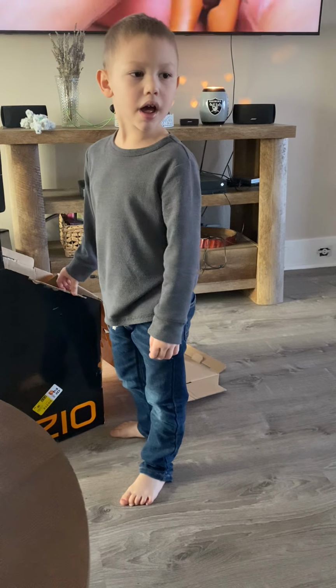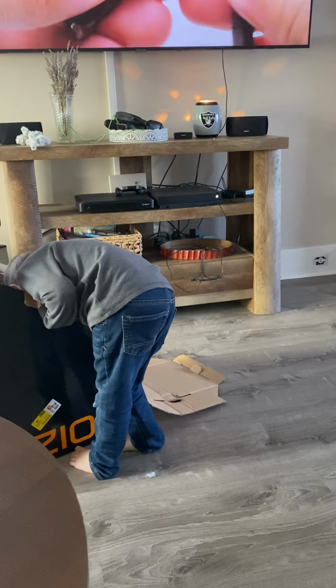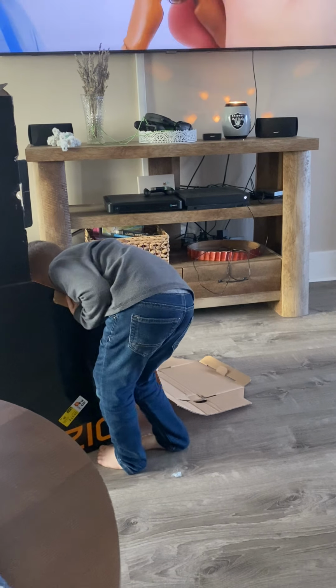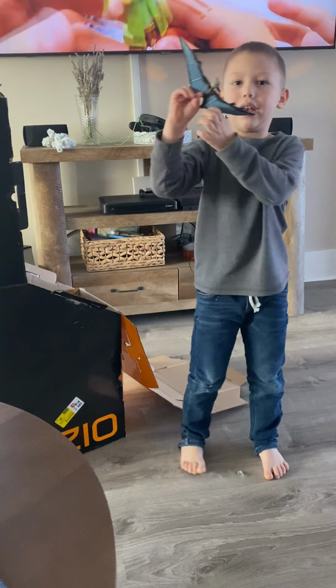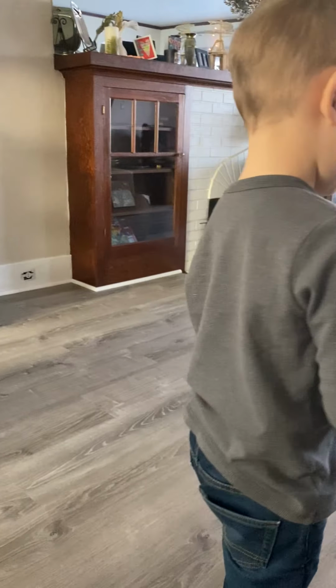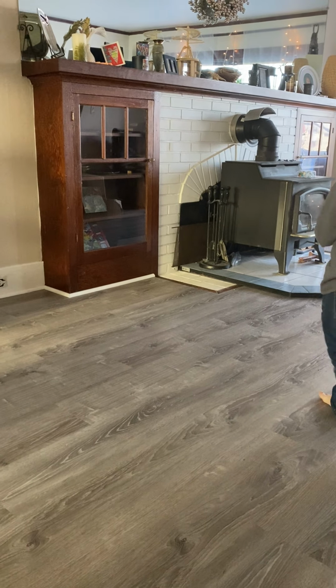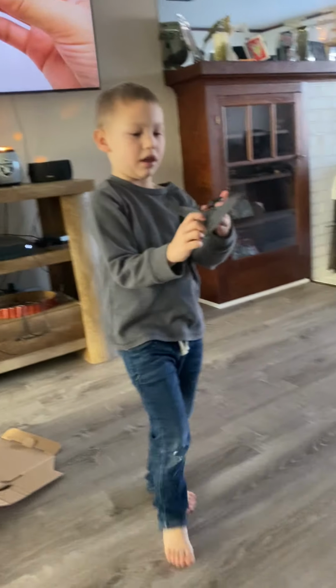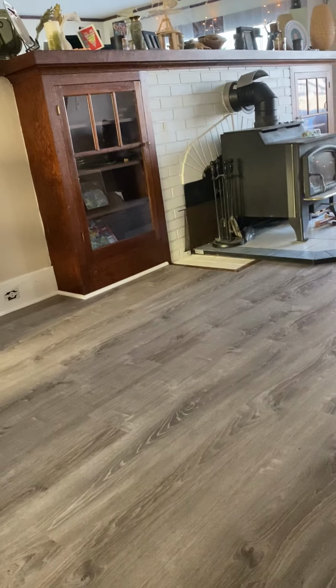Does he walk on two legs? Yeah, he walks on two legs. Now the next one is Pteranodon. Ooh, Pteranodon. What's Pteranodon got? A fish. Very cool. Because he can swoop down and eat the fish.